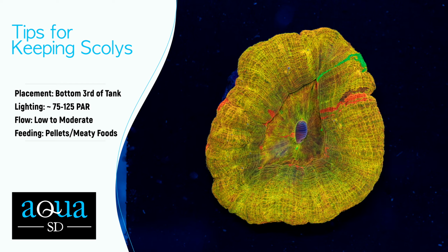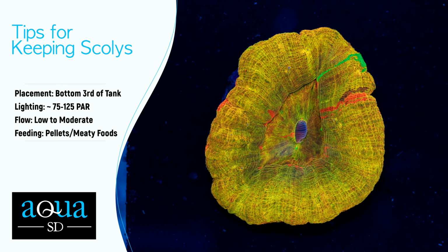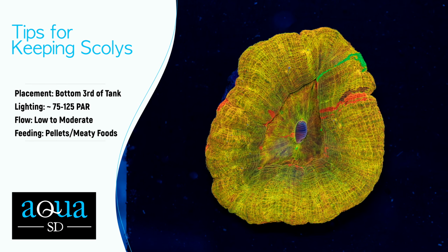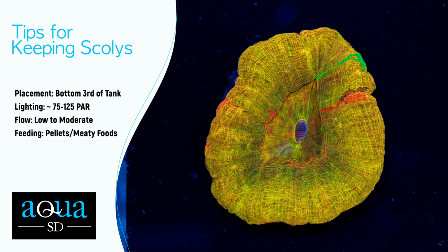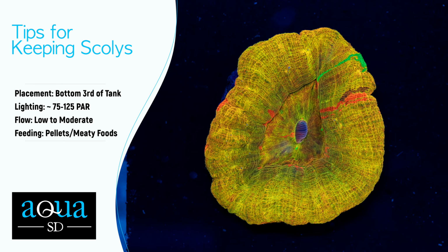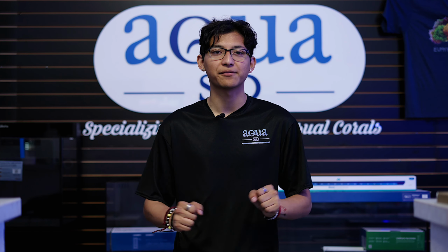For lighting, we recommend low to moderate lighting, around 75 to 125 PAR for best growth and color. For flow, low to moderate flow is best. Too much flow can make it difficult for them to catch food. And for feeding, target feeding with meaty or pelletized food is best for growth and to get that really cool feeding response.